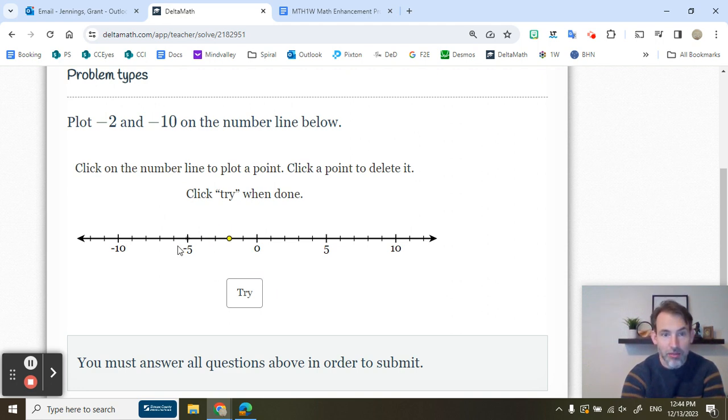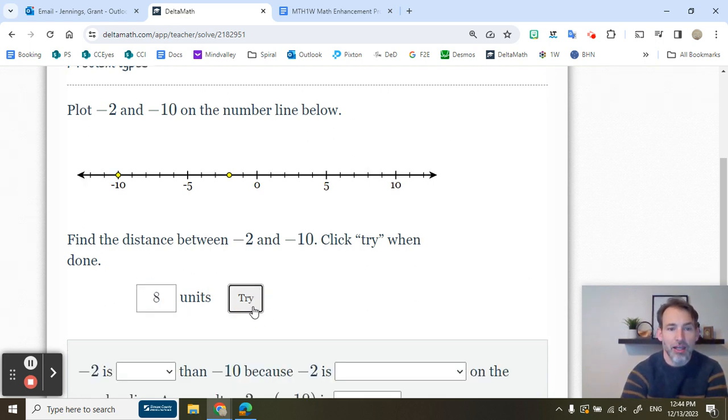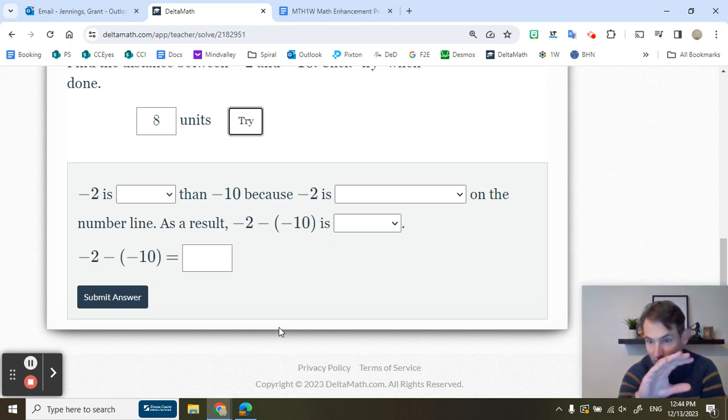It will look like this. Minus 2 and minus 10. Okay, try. Yeah, it likes it, so it lets me go to the next stage. Find the distance between minus 2 and minus 10. Well, the distance is 8. There's 8 units in between. Try. Cool. Now we get to answer this statement.